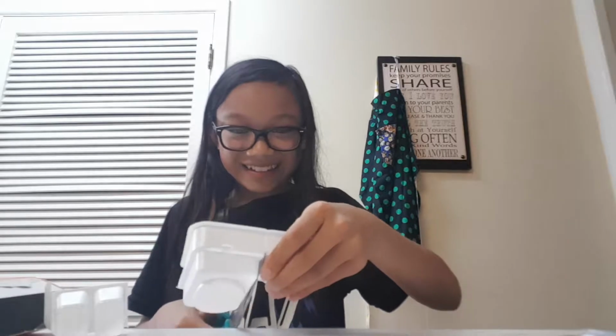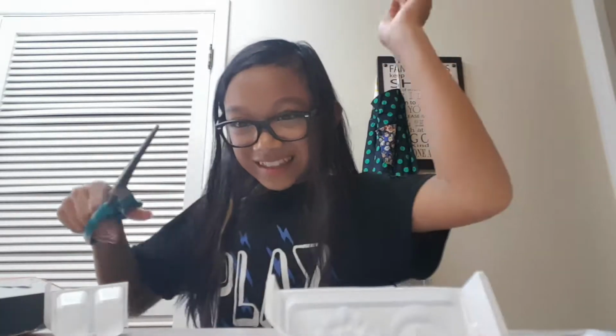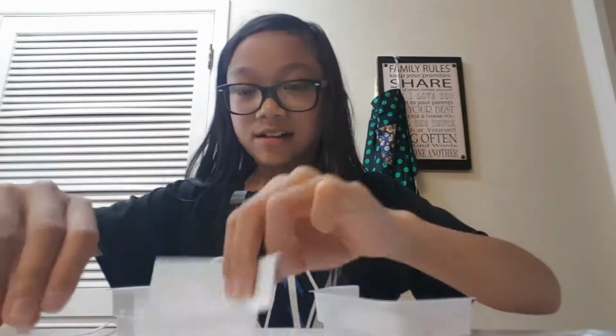Okay, so cutting still. Sorry, this took so long. I don't think you have to microwave it. It says there's no cooking involved, I think. Yeah, saving this, not throwing that away. Okay, so I got all my little pieces together.